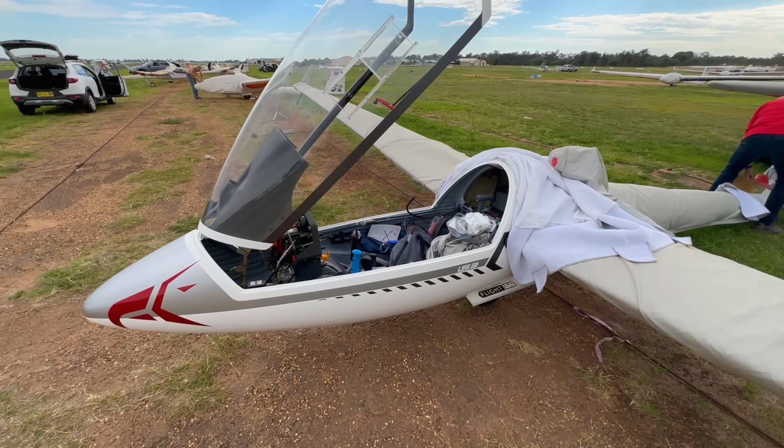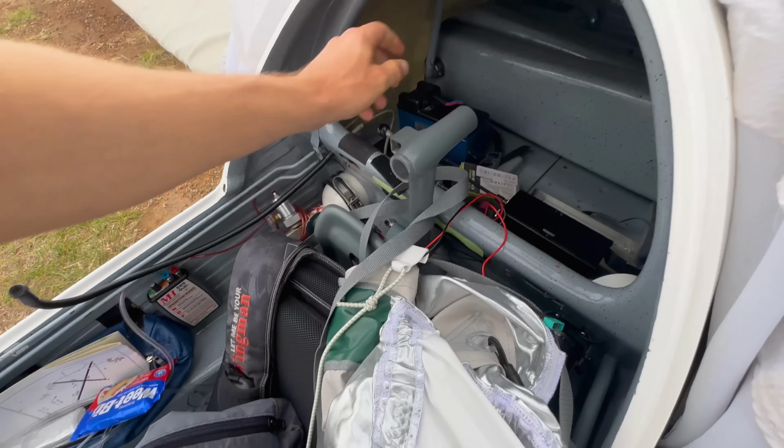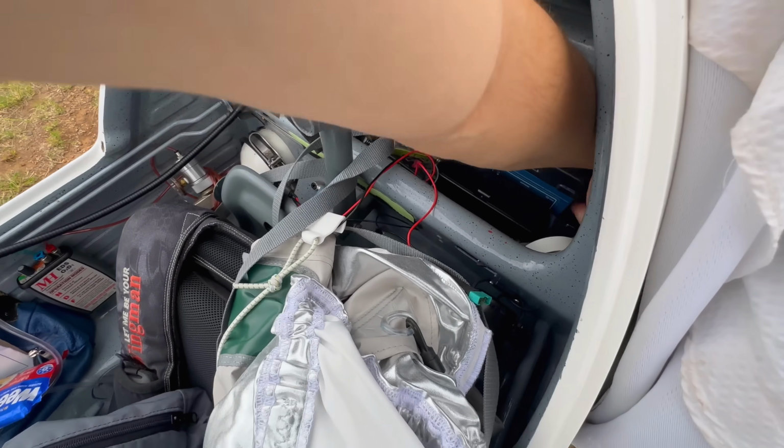We need to prepare the glider. We need to install batteries here so that we have the reference weight of the glider, because our glider is on the scale every morning.